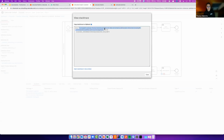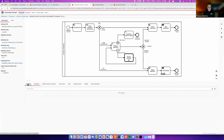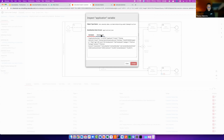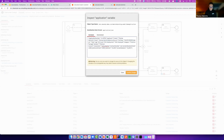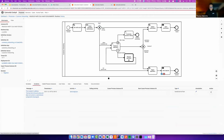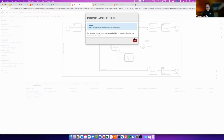The recipient's address doesn't contain a valid domain component. So it even says, hey, there's a missing @ sign. And now we just need to figure out how we can add this @ sign to our process instance. Therefore, we do have this complex object for our application, and I can step in here and just edit it, confirming the change, and then we only need to retry. And that's it, fairly simple.